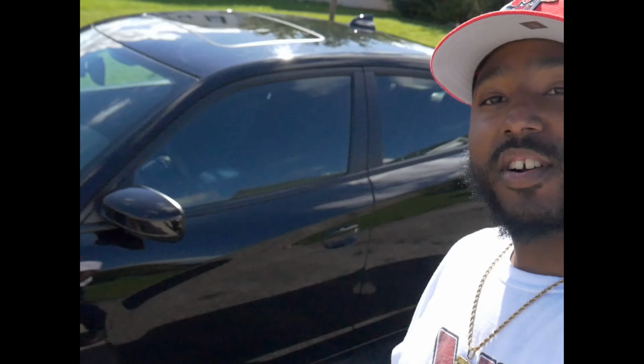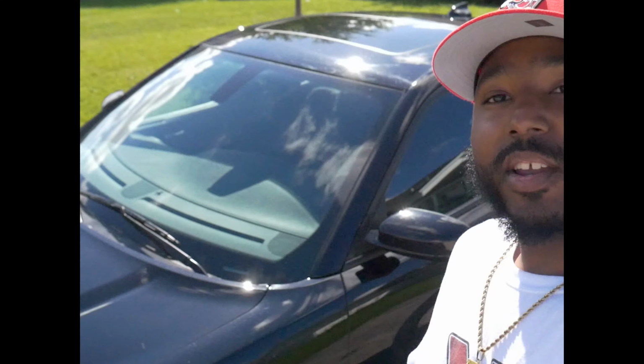Without further ado, I want you guys to meet the newest member to the Andy B. Harley World gang: my brand new RT Road and Track Charger, fully loaded. That's right, you guys. This is the newest addition to the Andy B. Harley World family. This car is gonna be a dope build from top to bottom.